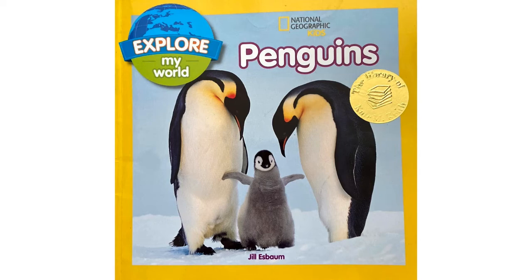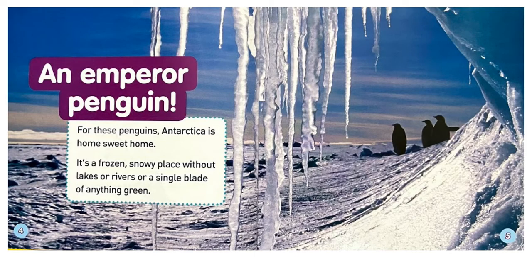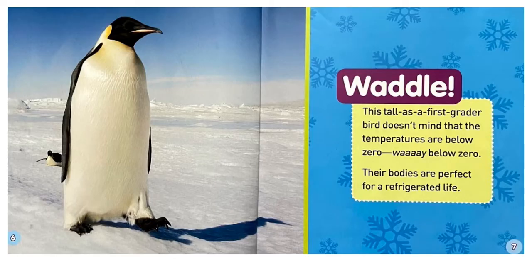Penguins, for National Geographic Kids and Explore My World, by Jill Esbaum. An Emperor Penguin. For these penguins, Antarctica is home sweet home. It's a frozen, snowy place without lakes or rivers or a single blade of anything green. Waddle. This tall-as-a-first-grader bird doesn't mind that the temperatures are below zero, way below zero. Their bodies are perfect for a refrigerated life.